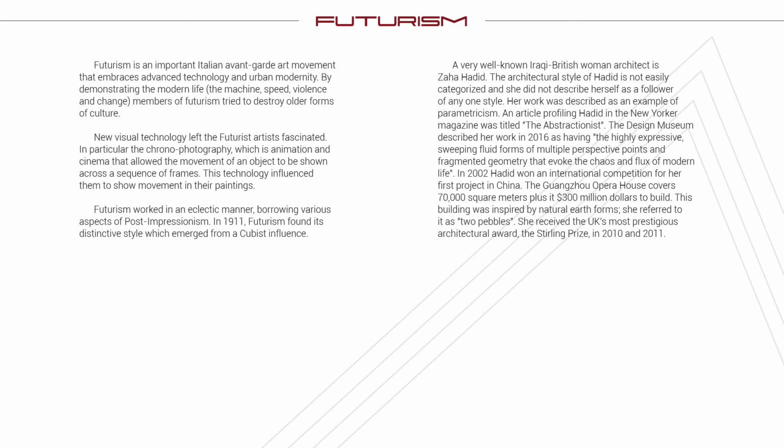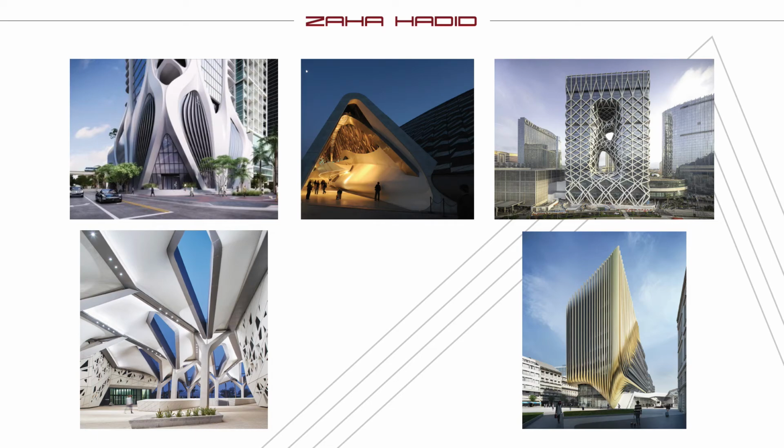Futurism is an important Italian avant-garde art movement that embraces advanced technology and urban modernity. We based our designs off of Zaha Hadid. She's not really categorized as anything, but she is mostly futuristic. So these are more examples of Zaha Hadid's architecture, and as you can see, there's a lot of variety, and she doesn't stick to one specific design style.